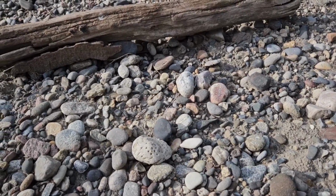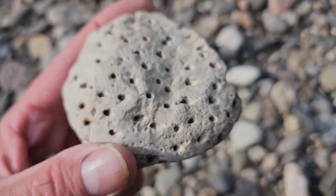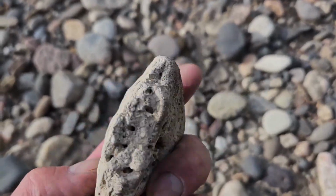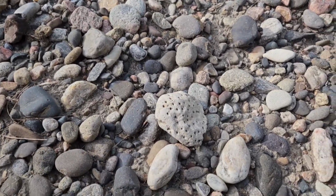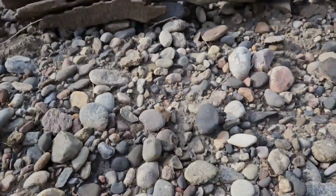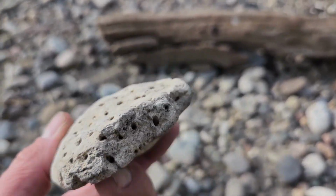I didn't have to go very far before I found this piece here. This is what they call a fossil. This used to be coral. You don't find a lot of coral on this river. I find about, I don't know, 2 or 3 pieces a year. That's kind of cool to see that. Coral.